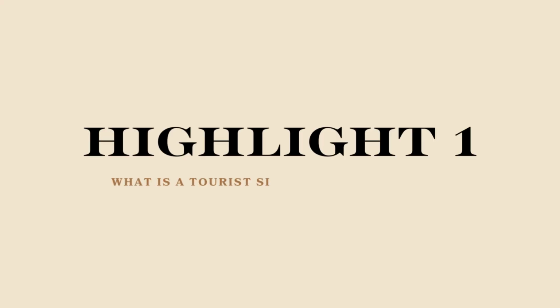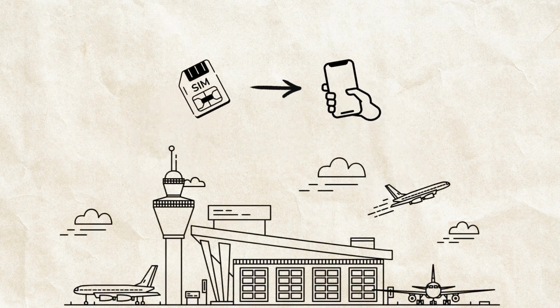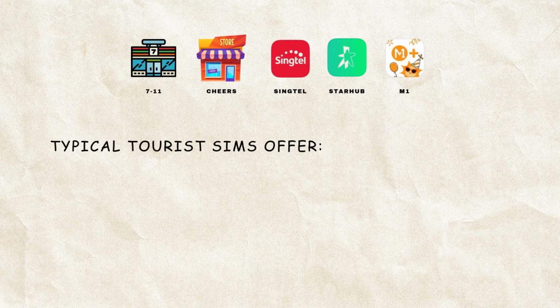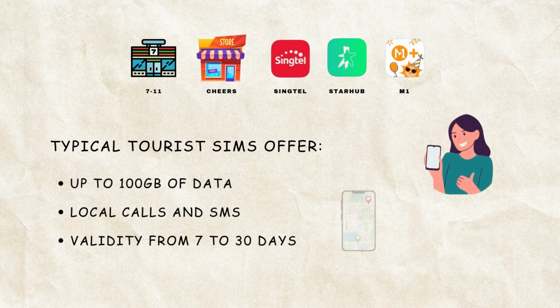Highlight 1. What is a tourist SIM card? Where to buy? A tourist SIM card is a physical card that you insert into your phone. You can buy one easily after landing at Changi Airport. Just go to the arrival hall counter. You can also find them at 7-Eleven, Cheers convenience stores, or at official telco shops like Singtel, StarHub, and M1. Typical tourist SIMs offer up to 100 GB of data, local calls and SMS, validity from 7 to 30 days. It's great for travelers who want both data and call functions during their stay.